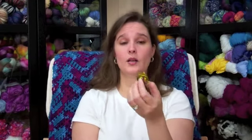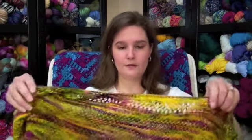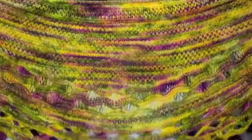It's a little over a gram. I don't even know how many yards it was. I didn't even measure it, but it was like 1.3 grams. So I had barely enough to finish it.